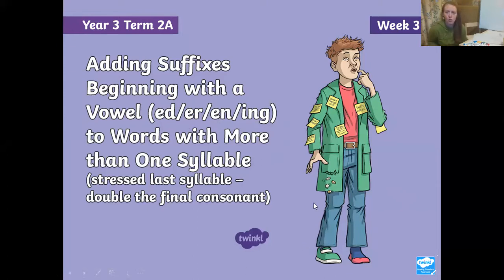To words with more than 1 syllable. So last week our words had more than 1 syllable. Remember, that's the beats in a word. Except this time, the last syllable is stressed. If you remember last week, our syllables were unstressed, which was a really complicated and difficult thing to understand, I think, especially when you're so young. But we did go over it, so I'm going to go over it a little bit again today.